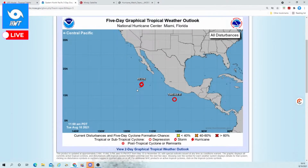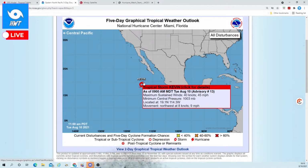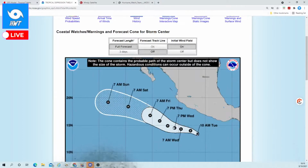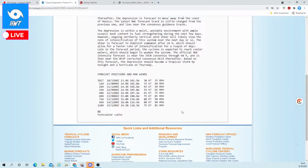In the Atlantic, here we go. We have Tropical Storm Kevin, with winds of around 45 miles per hour. It is weakening. And we also have Tropical Depression 12E, winds of 35 miles per hour. It is, in fact, expected to become a hurricane, with winds estimated to peak at around 90 miles an hour, or about 80 knots.